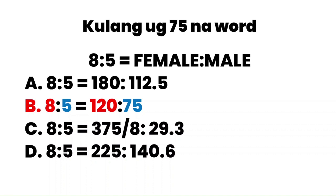Parang ganito yung problem mo, 8 is to 5 is equal to another. Supposedly, may number ang male, wala sa female. Di ba? Kasi female ang hinahanap. So sa problem, wala. So ang gagawin na lang natin, let's work backwards. Paano ba mag-work backwards? Remember yung pattern natin, A1 is to B1 is equal to A2 is to B2. Yun din ang gagamitin natin na paraan dito.